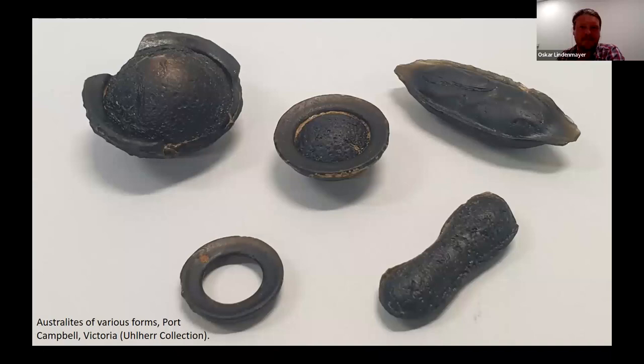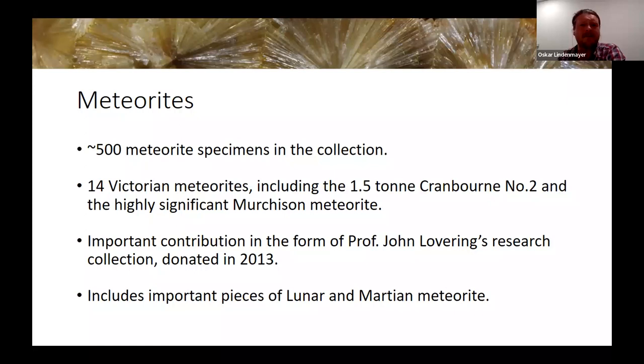So the meteorite collection, we have about 500 meteorite specimens, including 14 Victorian meteorites. The Murchison meteorite that I already talked about is quite significant, as well as a number of large pieces of the Cranbourne meteorites that were the largest known meteorites at the time they were found in the mid-19th century. The largest of these that we have is Cranbourne number 2, which is 1.5 tons. Difficult specimen to move.